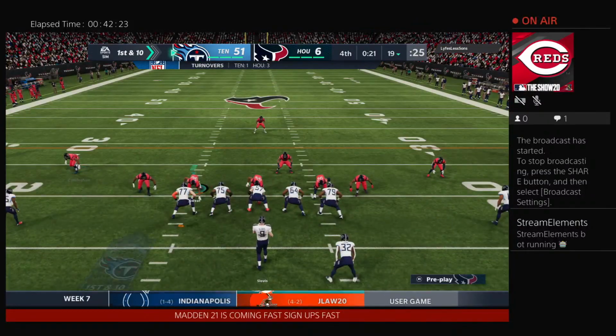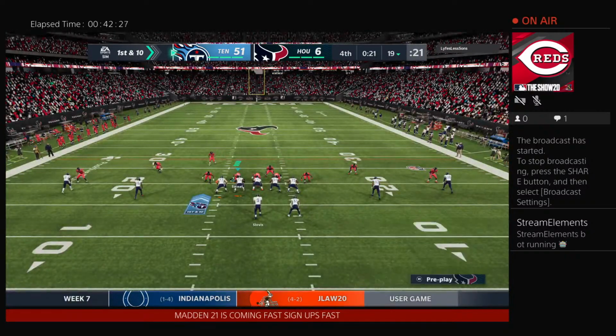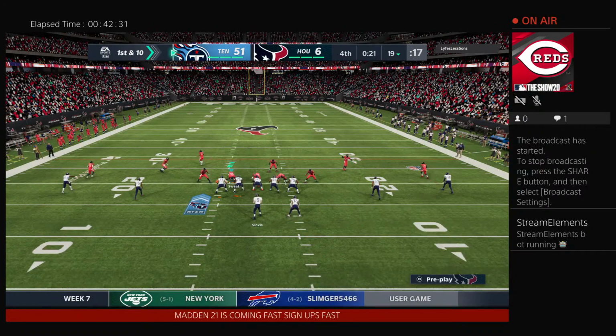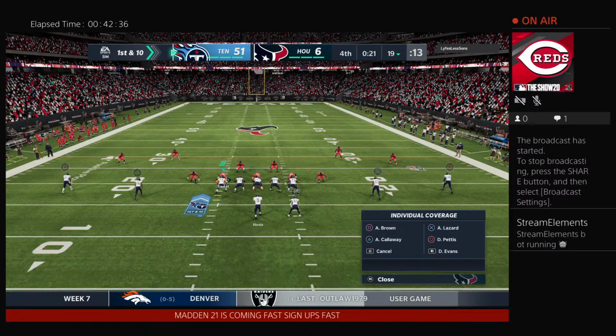The Titans offense set to begin the drive. And this game, it could very well turn out to be the shocker of the weekend. Not too many expecting them to come in here and win. And they're not just winning, they're dominating. And now trying to finish this one off.